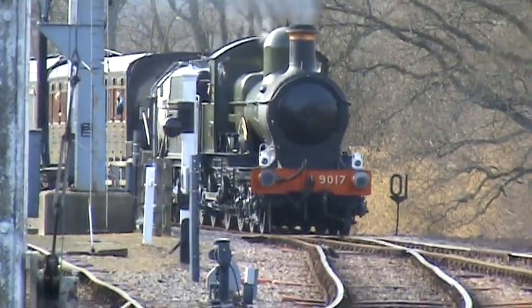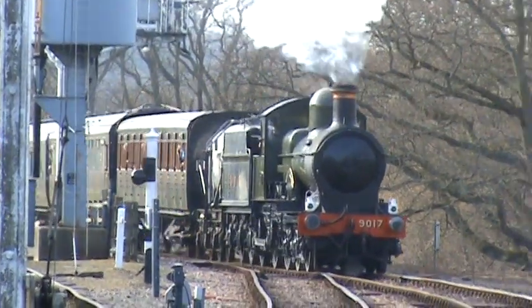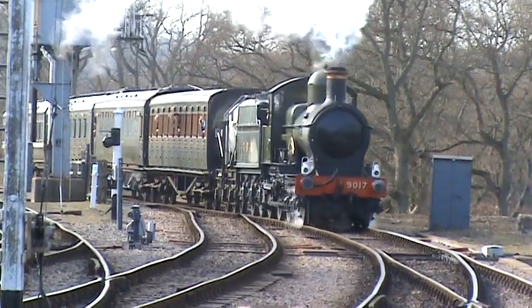The programme starts at Horsted Keynes with the arrival of G.W.R Dukedog No. 9017 Earl of Berkeley at the head of the 10 AM Sheffield Park to Kingscote service.